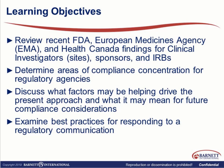We'll look at areas of compliance concentration for those regulatory agencies as we discussed. We'll talk about what factors may be helping drive the present approach, what it might mean for future compliance situations and considerations. So what are we seeing from a regulatory standpoint? What's changing? What are we seeing in our industry as a whole? And how are regulatory authorities going to respond to that and require us to respond? We'll also look at best practices for responding to that regulatory communication, should that happen to you.